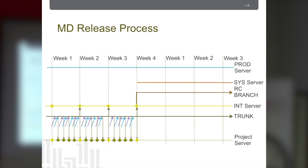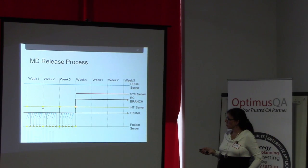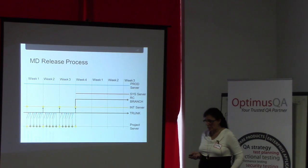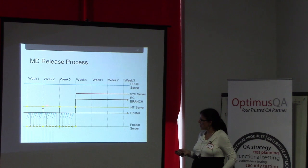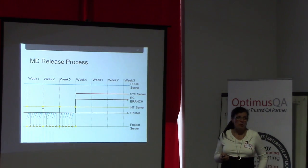Also, after 4 weeks, there will be something that's called the release candidate branch. So the code will get branched out from trunk up here. And when I have builds done like this, this build eventually will end up in production, and you'll see through the flow later on how that moves.